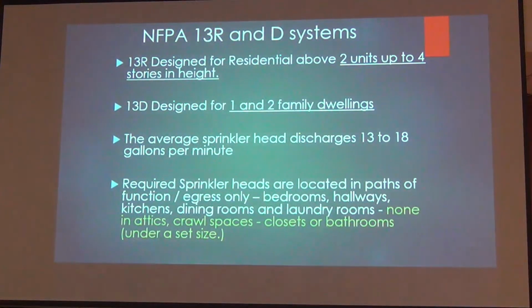All right, 13R is up to 4 units or 4 stories in height, 2 units or more. So a duplex can have a 13D system in it, but a 3 unit has to have a 13R system in it. There are some mostly minor changes and differences between the two, and we're going to get more into that. 13Ds are designed for 1 and 2 families.